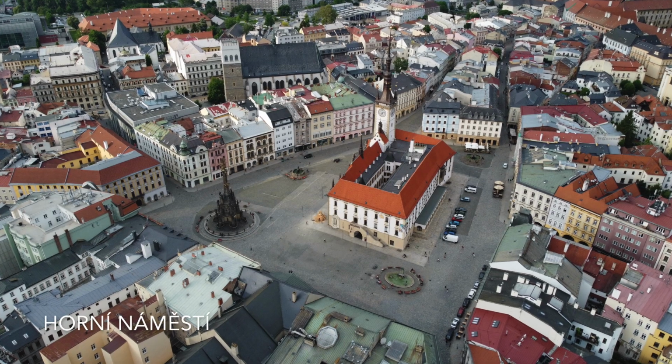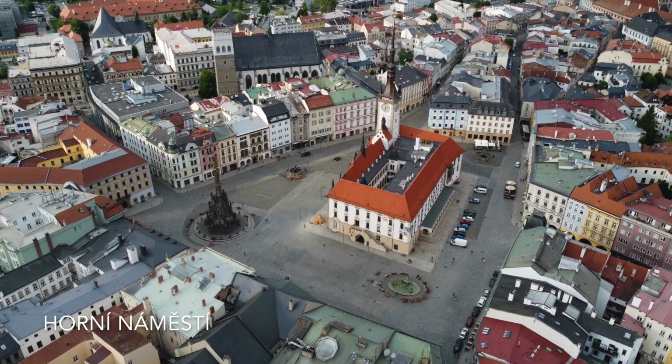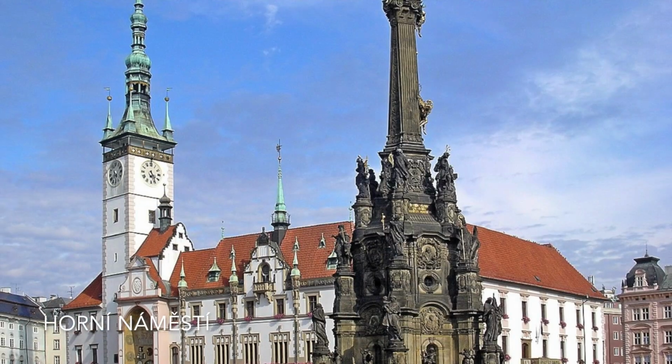Upper Square and the Holy Trinity Column. The Upper Square, surrounded by Baroque houses, is the heart of Olomouc's historic center. Each house in the Upper Square has its own history and architectural details.